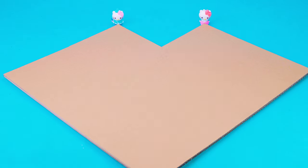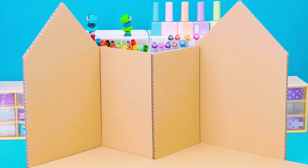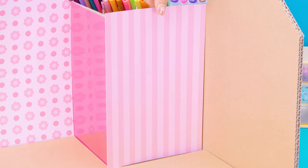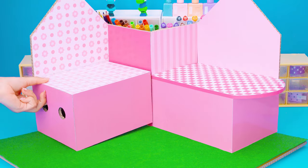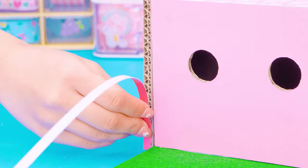House. Today I will build a palace with a Cocomelon bedroom and a Barbie bedroom from cardboard and clay. Hope you like this. Pink, pink, more pink, pinky everywhere. Now, complete the frame of the house by gluing the cardboard border.